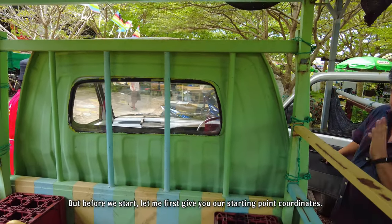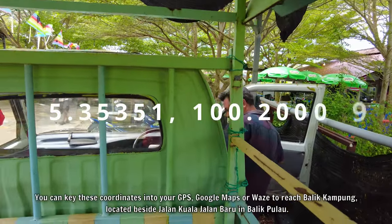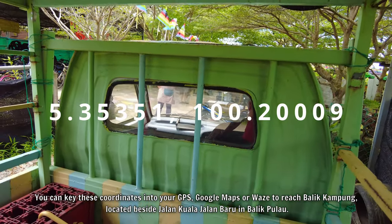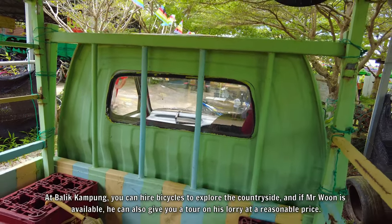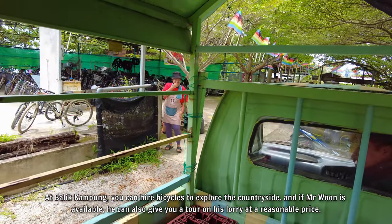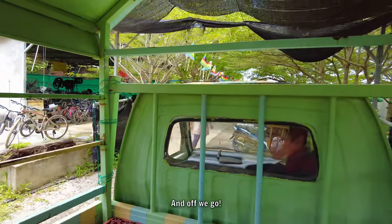But before we start, let me first give you our starting point coordinates. You can key these coordinates into your GPS, Google Maps or Waze to reach Balik Kampung, located beside Jalan Kuala Jalan Baru in Balik Pulau. At Balik Kampung, you can hire bicycles to explore the countryside, and if Mr. Woon is available, he can also give you a tour on his lorry at a reasonable price. And off we go!